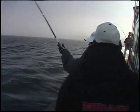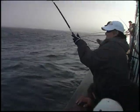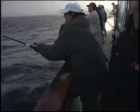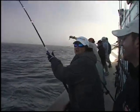Doesn't feel like anything big, but we'll see what these guys are. Looks like Barb's got a nicer fish going there. Kato. That was Kato. I think that fish is stripped off.